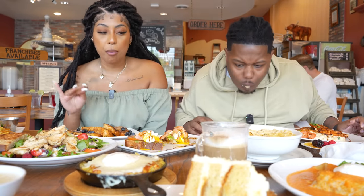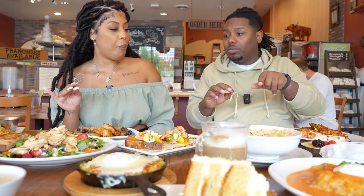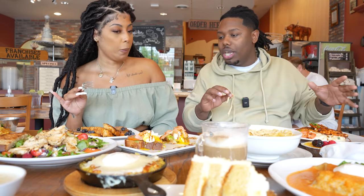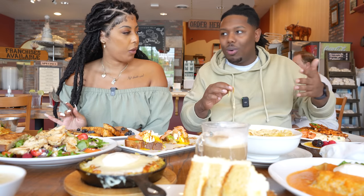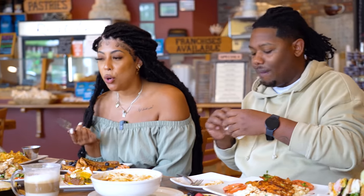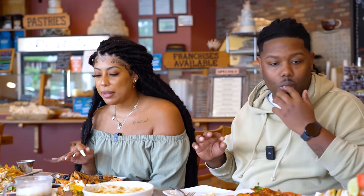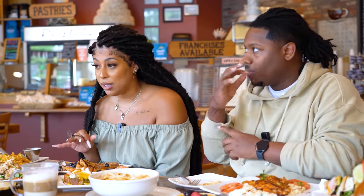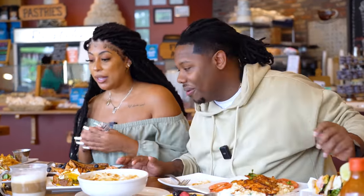Honestly, I'm surprised that menu is so big. It is, it's so broad. How small of a restaurant this is. It's literally like your little hole in the wall corner cafe kind of feel when you come in. But the menu is so big. And the restaurant's actually really nice. It doesn't look like hole in the wall.